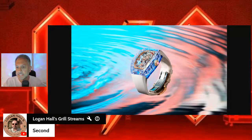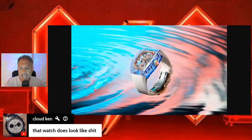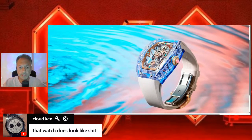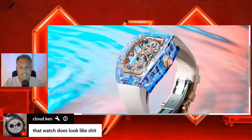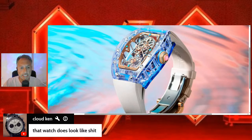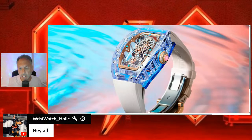We've got Lolex, we've got Solvents, we've got Cloud Ken, who says that watch does look like shit. Man, that's rough. It's just rough, man. Zoom in a little bit here. This is the Richard Mille 7501 in full sapphire. Full sapphire. Ken doesn't like it. Hey, Wristwatchholics in the chat. Hey, all. What's up?